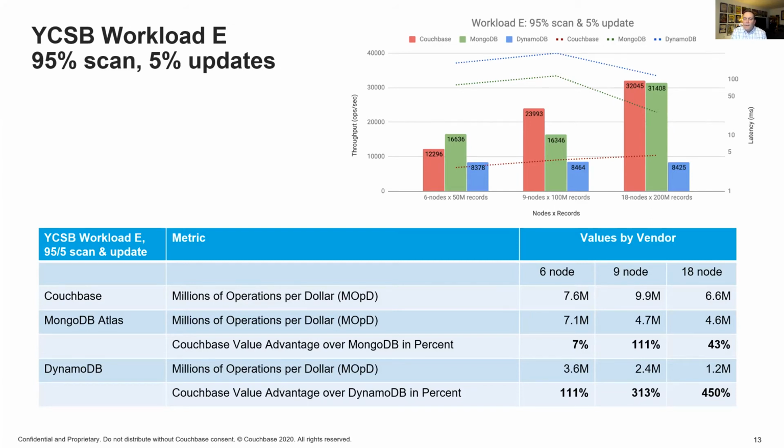So here, in the millions of operations per dollar, what you see is, wow, Mongo did really well in the 6-node test. That's great. So Couchbase was at 7.6 million, Mongo almost 10, and DynamoDB about 7.1 million. But when you roll in the cost advantage of the infrastructure environment, remember the Couchbase environment is about 30% less in infrastructure costs than the Mongo environment. So you gain that benefit, and that's what ekes us out this 7% Couchbase value advantage over MongoDB. And with DynamoDB, still about twice as good in terms of value advantage.